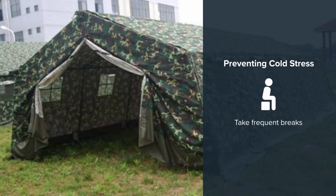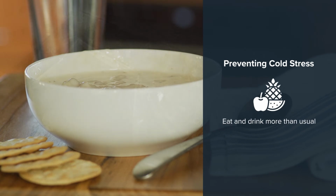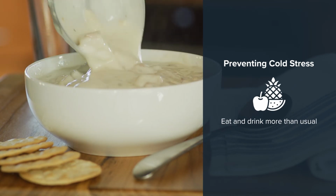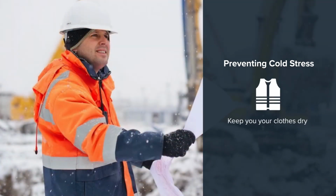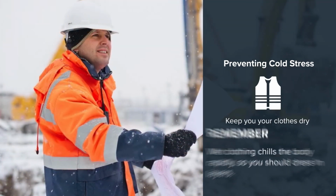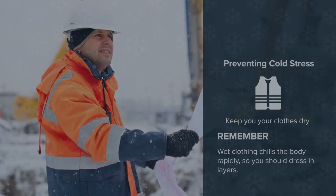Your employer should provide a warming shelter when temperatures drop below 19 degrees Fahrenheit. Increase your food energy intake and stay hydrated by drinking warm, sweet drinks or broths. Keep your clothes dry. Remember that wet clothing chills the body rapidly, so you should dress in layers.